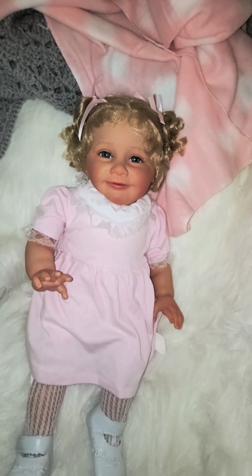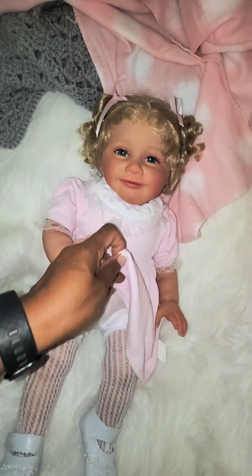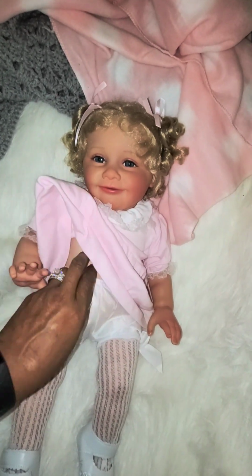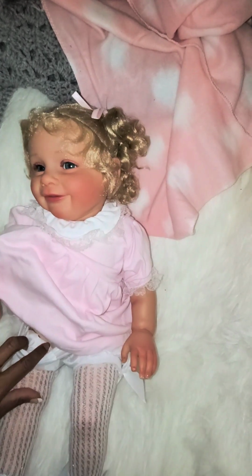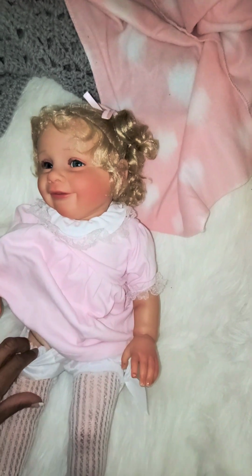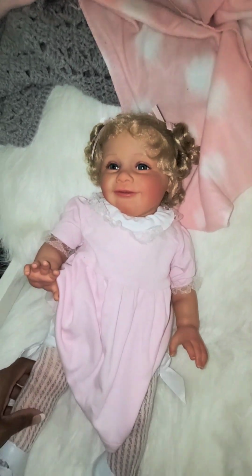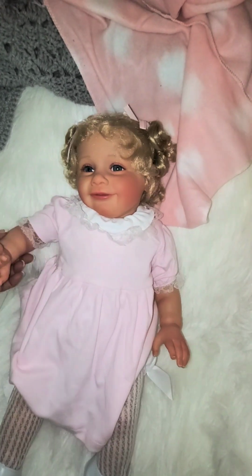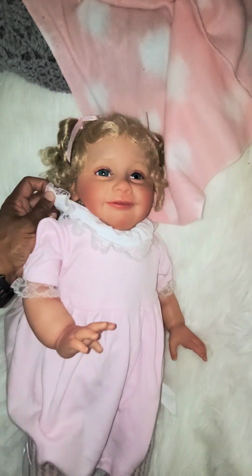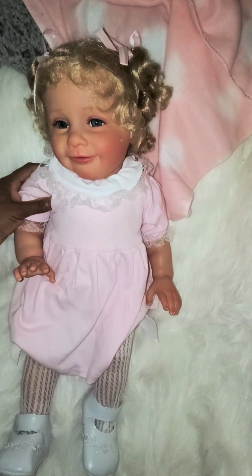And I really probably wouldn't even change her body, because it looks like the body they have her on is pretty proportionate to her limbs. She does have full limbs, at least in her legs. I could put her on a larger body, which would cause her to be a little longer. And I might do that just to give her a little bit more height.